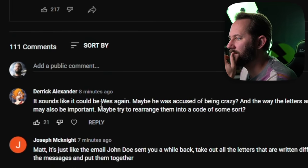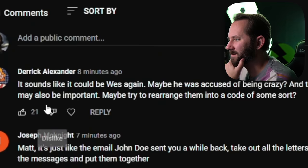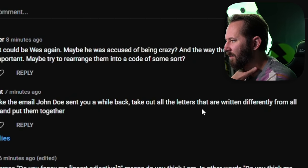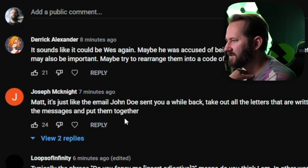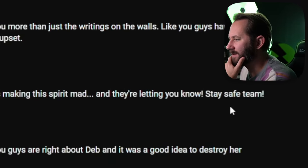Anything on the writing on the walls? It sounds like it could be Wes again. Maybe he was accused of being crazy. And the way the letters are capitalized also may be important. It's just like the email John Doe sent a while back. Take out all the letters that are written directly from all the messages and put them together. People have been trying to do that and I haven't seen anything. It seems like something you're doing is making the spirit mad and they're letting us know. Stay safe, team.